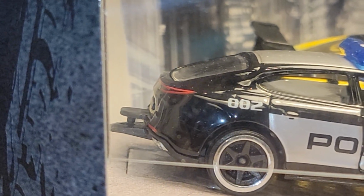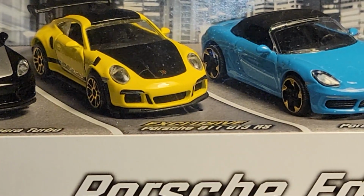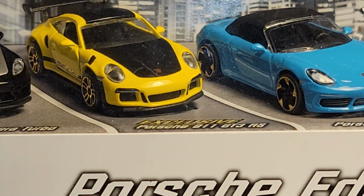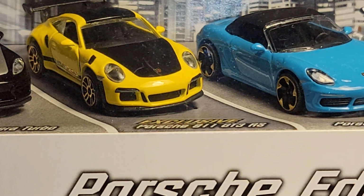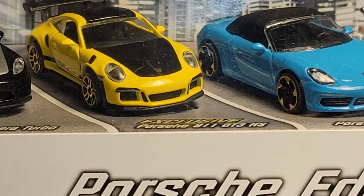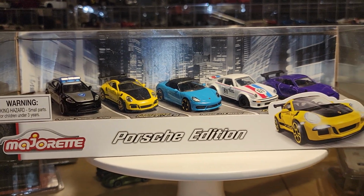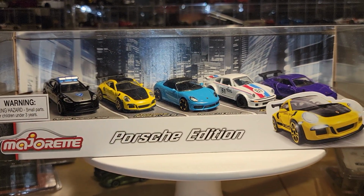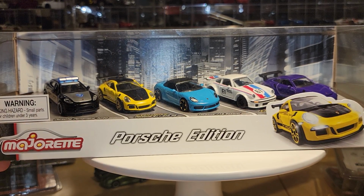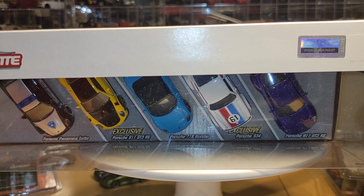So Majorettes are pretty nice. They're a little bit, I would say, bigger in scale compared to Hot Wheels. The wheels are pretty bad on them, but the rest of the cars, I mean, the majority of the wheels on these cars are pretty bad. But the bodies and the looks and the paint are usually pretty good. So if they would invest a little bit more on their wheels and the design and quality of them, they could be a really good piece. But yeah, this is pretty cool. We don't get Majorette in my stores around here, so it's nice to stumble across something I've never seen before.